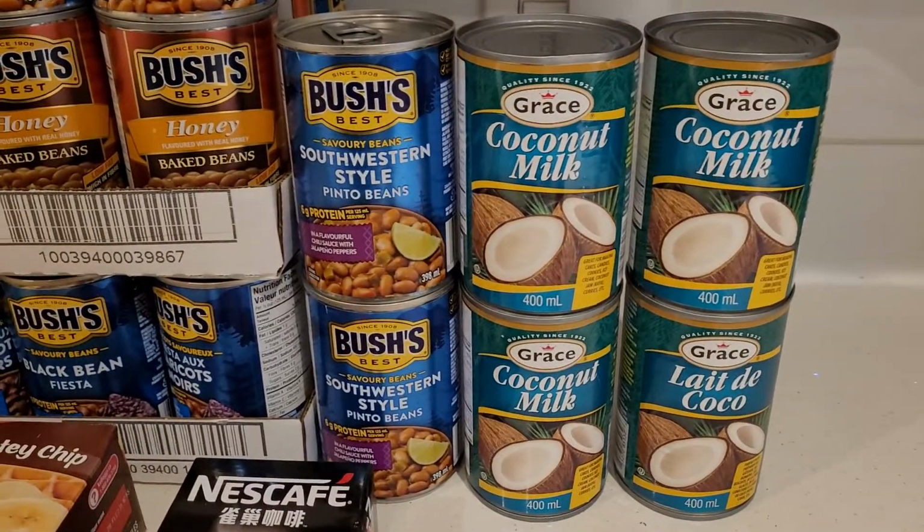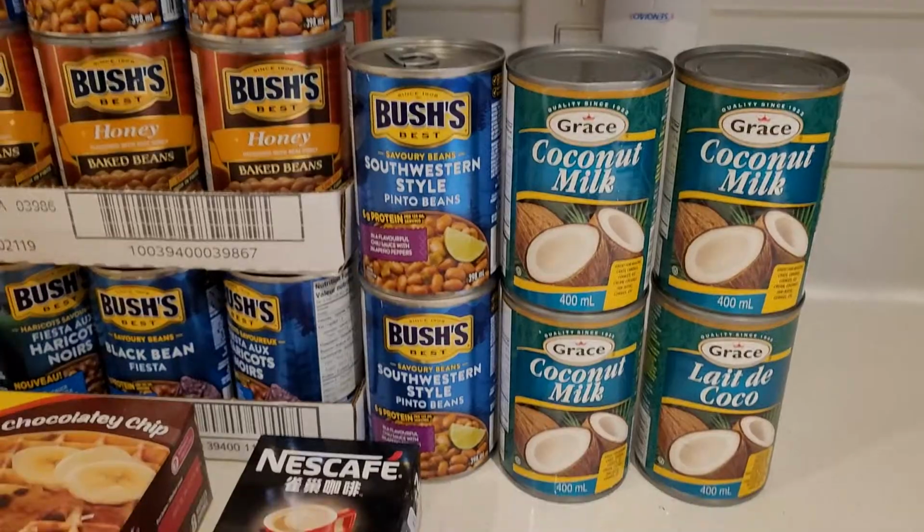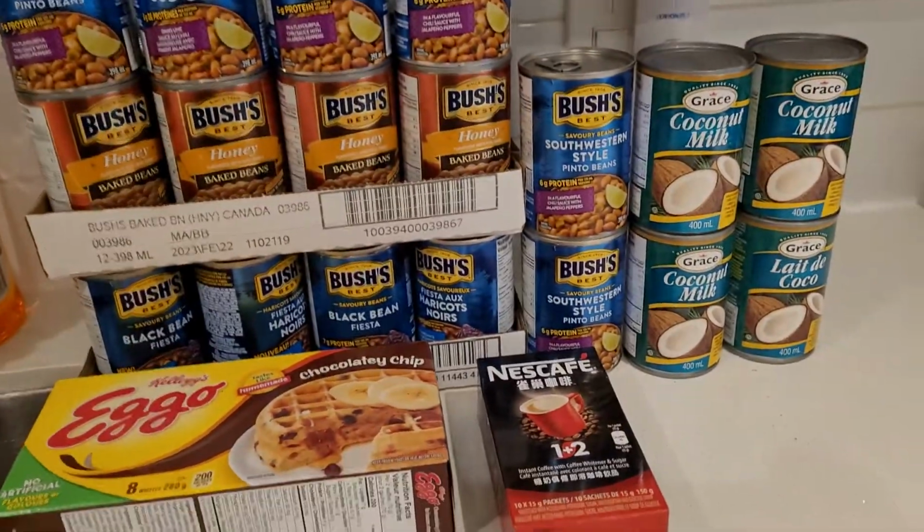They're usually like one something there, like $1.30. I price matched to 99 cents just because I really needed it.